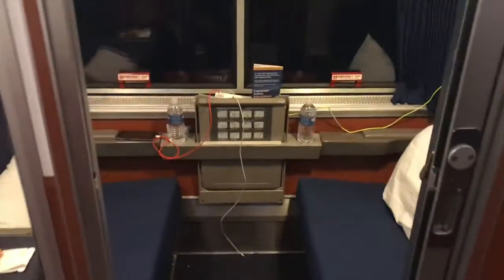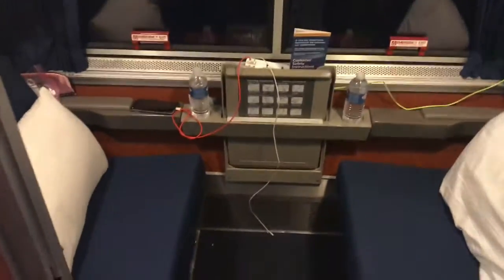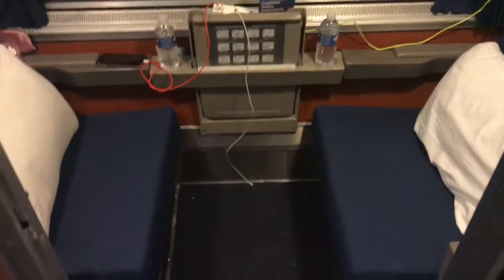Stepped out to go to the bathroom real quick, so I'll do a quick tour of our Amtrak Superliner roomette in the room across the hall right now. But there it is in all its glory. We've got a couple chairs, one for Brian, one for me. Folds down right there into the bottom bunk. Top bunk's up there. There it comes down.